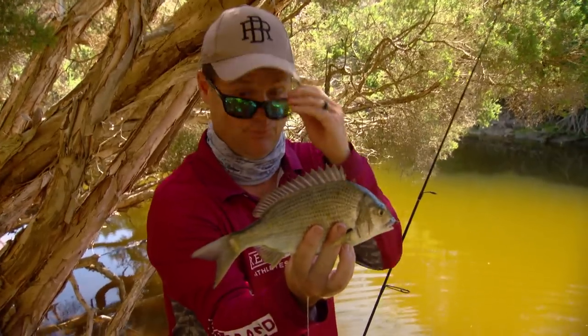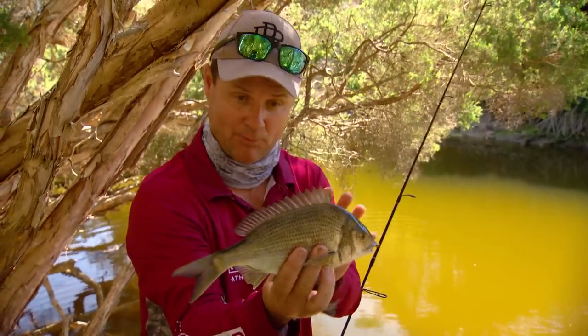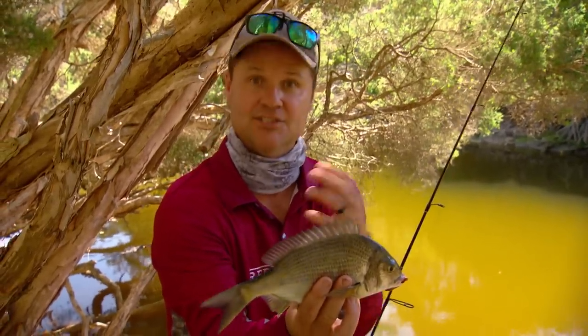That bream is actually spawning. He's doing the good stuff to help with the ladies, and basically bream will spawn over a period of time. So this is a male, he's spawning at the moment. I'll get him back as quick as I can, but it's so good to see, and it makes sense why this system is so alive, so well, and there's so many beautiful fish in it.